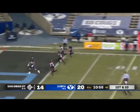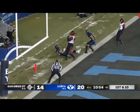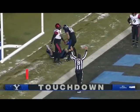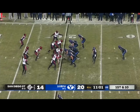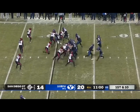And under that duress, what he manages to do is launch the perfect pass towards the back of the end zone for his tight end, Isaac Reck. Again, he doesn't really sell that handoff there. That would be one thing that I would point out.